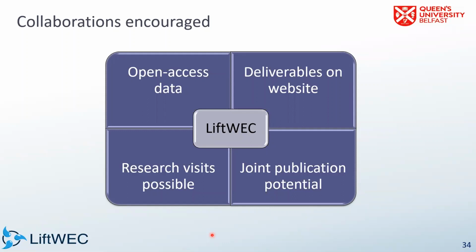When we compare the amount of work that's been done on lift-based wave energy converters, the tens of research papers which have been written compared to the thousands that have been written in other parts of wave energy, then you can see I don't think we need to be protective about the research we're doing. There's plenty of research required, and I encourage everybody to be involved, or if they want to be involved and they see an area which they can contribute, then I encourage you to get involved.